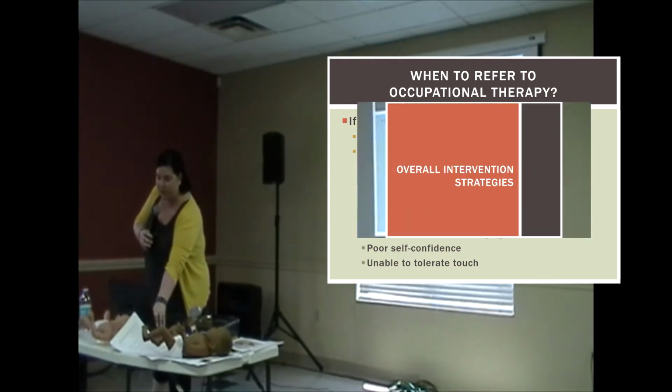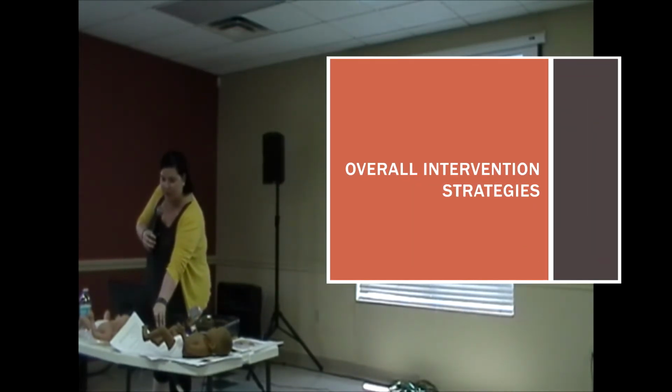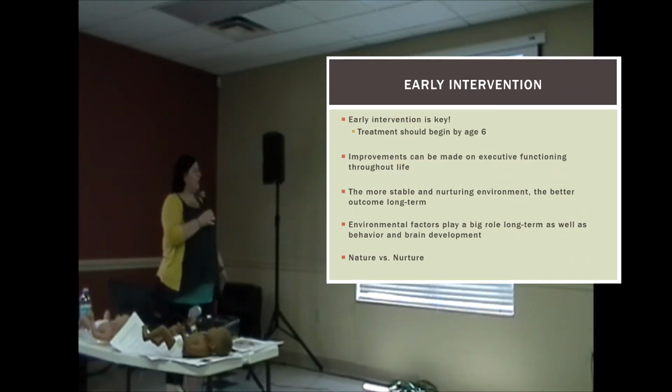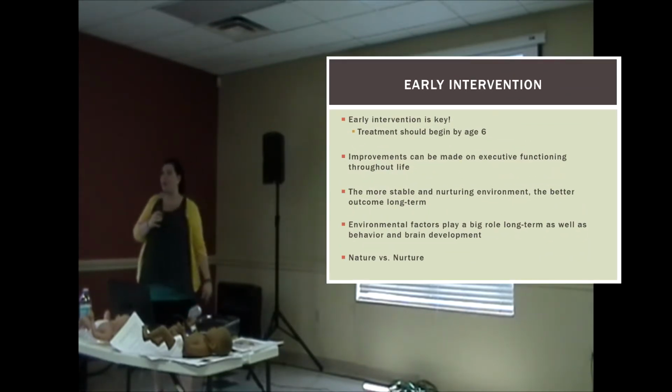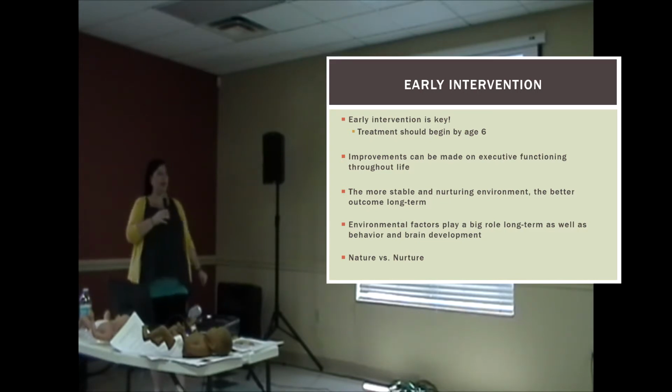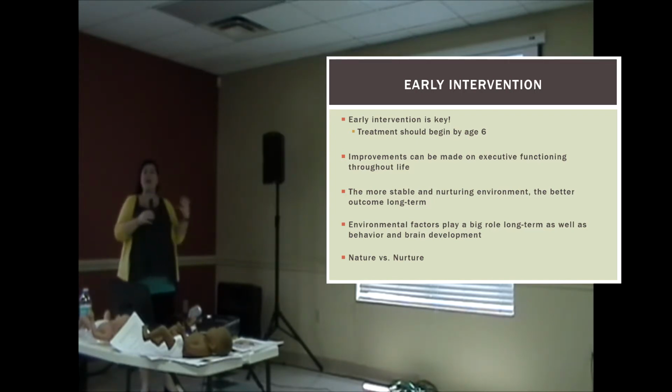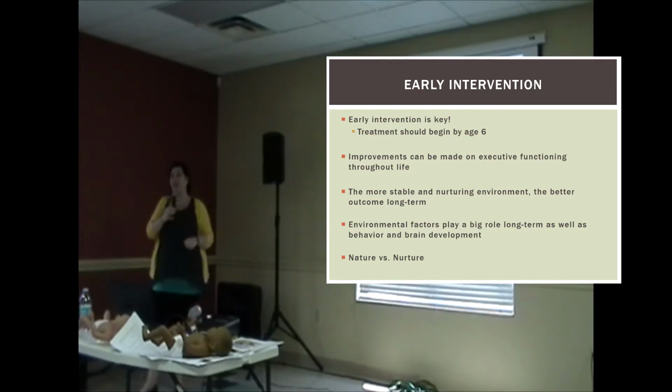So, some overall strategies for intervention. A lot of the research that I said is that early intervention is key. As long as we can get those kids in before 6, that's a really, really great start for them. We can get these integrated into their daily routines, into their normal culture and their habits and their family dynamics. The better outcome it is going to be for these kiddos. Improvements can be made on their executive functioning throughout life.